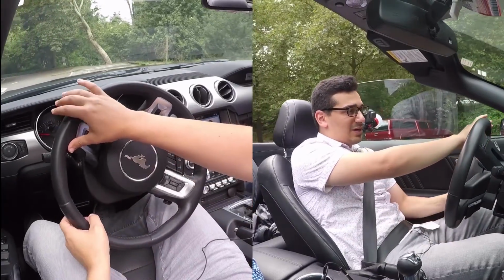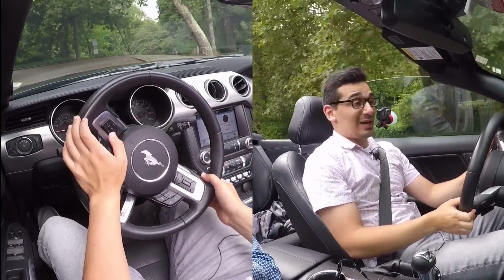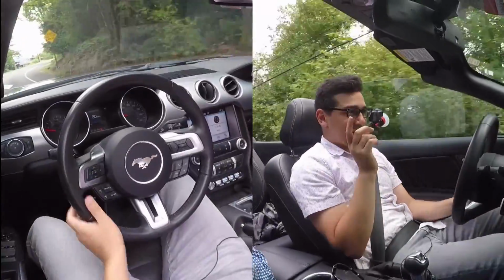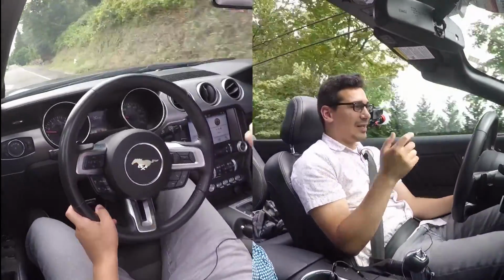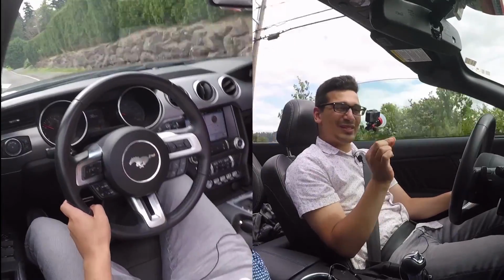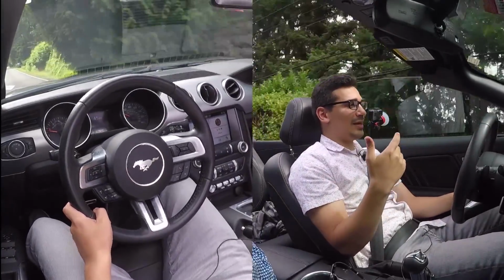Alright guys, let's get in the car and take this thing on a drive here with the top down. Alright, so getting in the car, one of the first things you're going to hear, which is obviously unique to this car, is that little turbo whistle. It's very slight and you have to pay attention to it. I'm not sure if the microphone's going to pick it up, but when you get around 2000 RPM is right when the turbo starts to spool up.